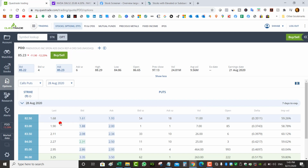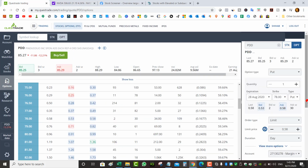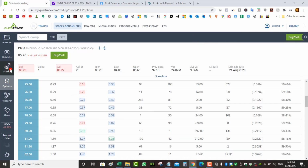So let's say I go with, let's go further. It's not far enough, 82.5. So for next Friday, maybe the 78 strike, collect 50 cents. Let's see what the capital required is for this trade. So it's about $3,000 of capital required for this trade for only $58. Might not be that worth it. PDD is a stock that's very volatile. It can move a lot, so maybe not that safe of a trade.